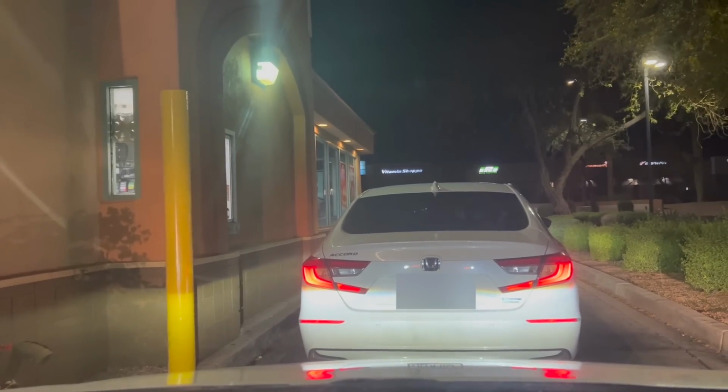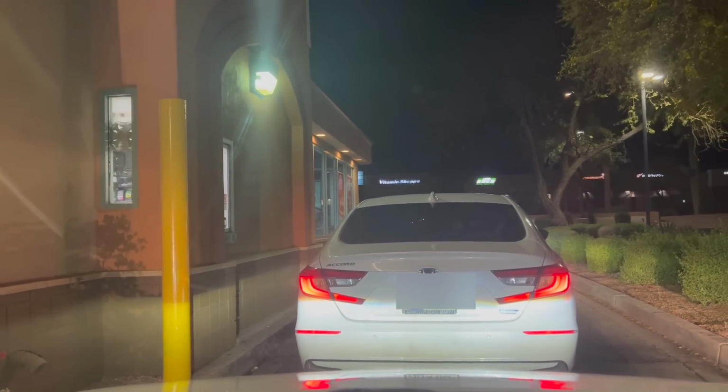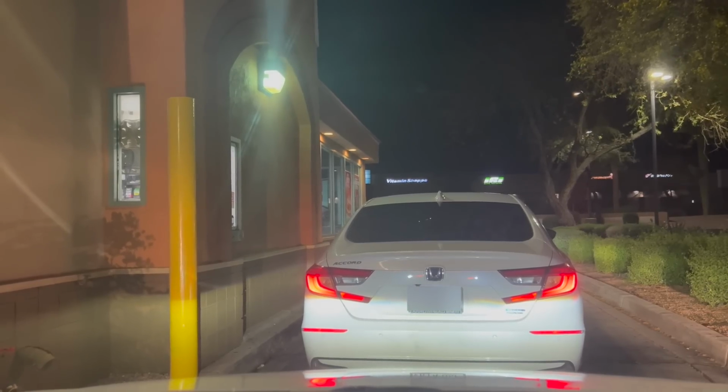I guess we'll just do it. Hopefully this is not a mistake, guys. Hopefully this is not a mistake. There's no way out. Dude, this one car is taking like 10 minutes. They did like 4 or 5 cars really quick, and then this guy, what did he order? A whale? Come on, man.